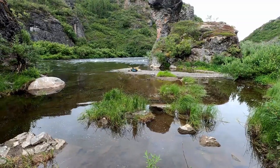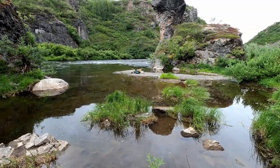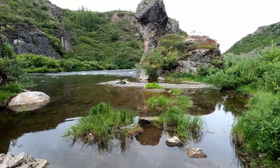Normally this grass is around the edge of the camp. So it looks like we'll be pushing a little bit further down the river. Gotta scout it out first. Okay, we're gonna head up this rock over here and scout out the river ahead of us.